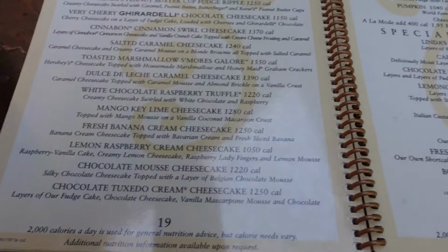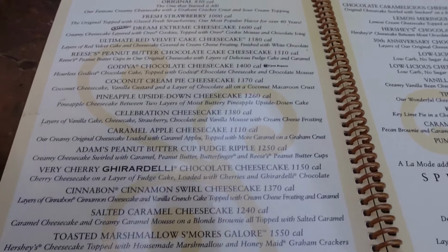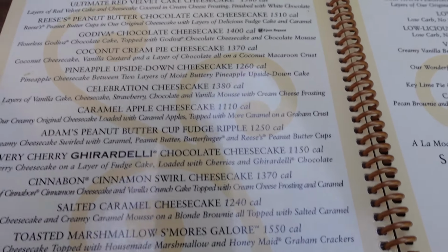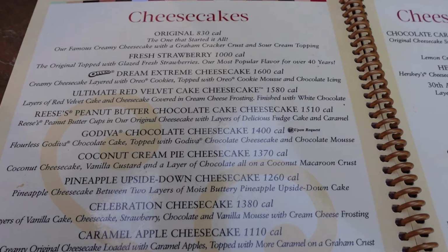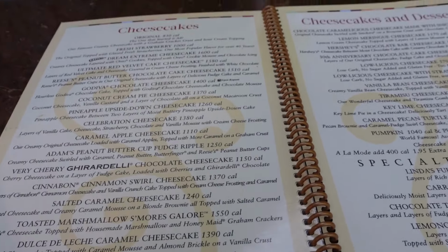So guys, I have ordered the very cherry chocolate cheesecake, and let us see how it goes. Let me show you. So as you can see here, these are all the cheesecakes. And I have ordered this one, the very cherry chocolate cheesecake. And there's another recommendation here, which is a dream extreme cheesecake, which you must try. But I took this one, so now let us wait.